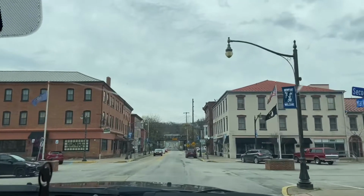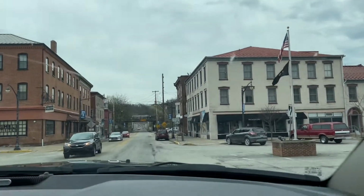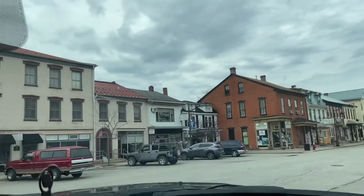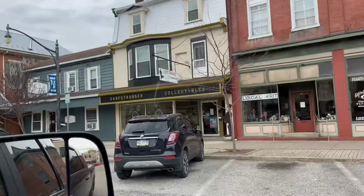Oh, that's it right there. That was it right there? Yeah. Unless there's a front door. Yeah, okay, it is. The destination is on your right. Carpetbagger Collectibles.